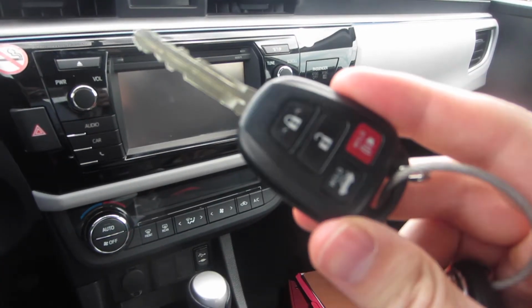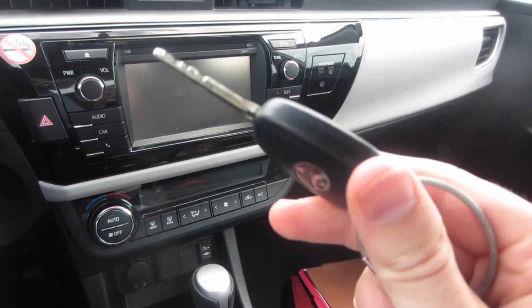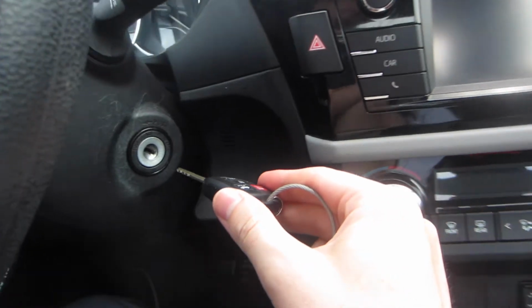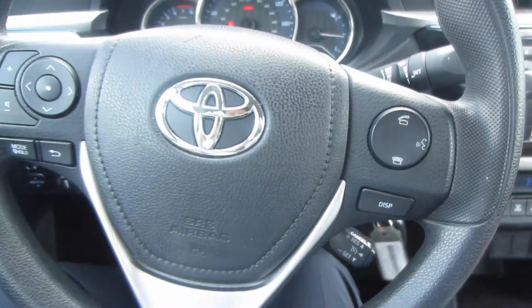Now, unfortunately, you don't get a push-button start on the Corolla LE, but you do get a nice key with 4 major buttons: lock, unlock, the trunk button, and then a panic button. I have noticed that starting the Corolla is a little bit slower than some of the other cars I've been driving lately. Everything boots up, I'd say, in about 4 or 5 seconds, which isn't bad, but it's definitely not the quickest.